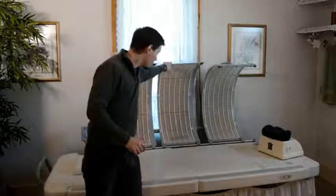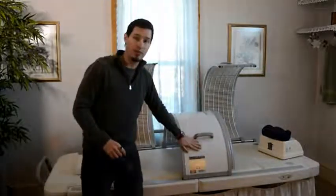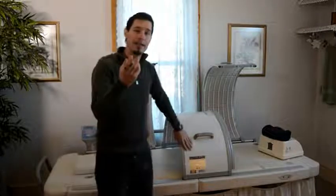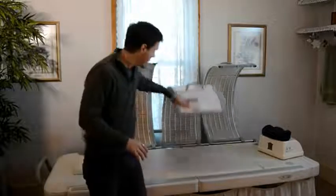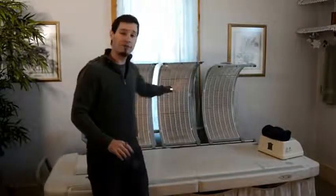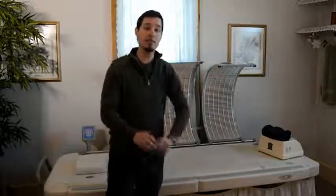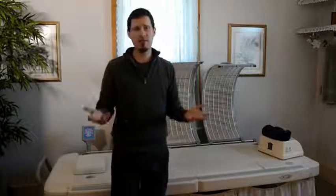The ceramic heaters right here are individual hemispherical diodes. What a diode is, you can think of it almost like a light bulb. It emits energy. In here, we have a silicate diode that releases far infrared light. So instead of visible light, it's putting out far infrared. Far infrared light is heat in essence. A very simplified way of putting it, but it's basically heat.